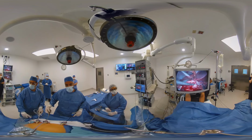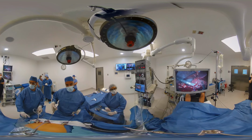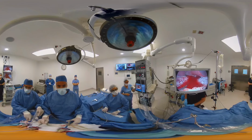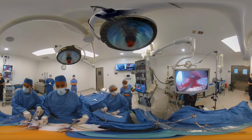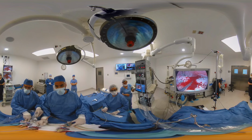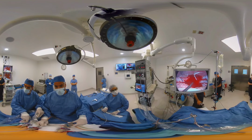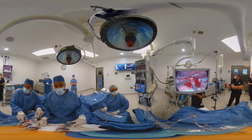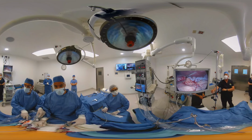This is second to the last stitch. And as you can see, we have hidden. What we're going to do now is we're going to remove all this excess liquid. And then we're going to proceed to remove the stomach that has been stapled off. And that we're going to do through an incision. Well, this is the first time that we haven't had to move a camera because, well, basically it's you who moves and not the camera itself.